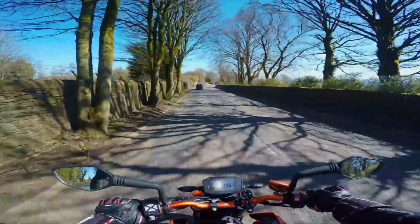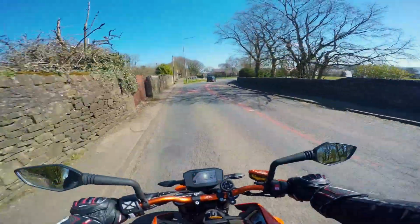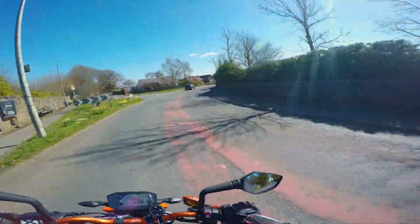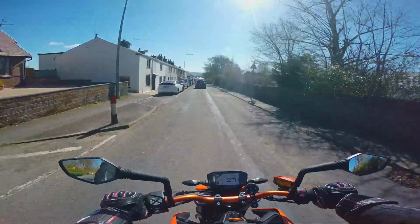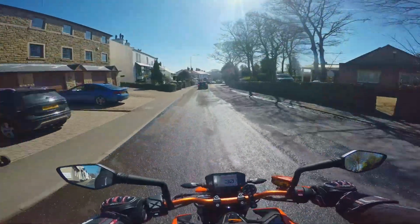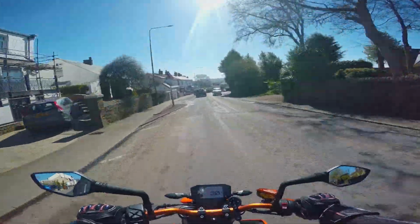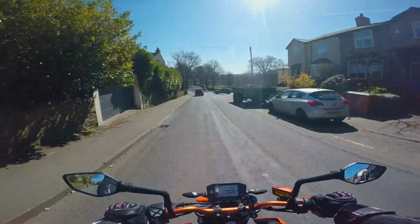It's very nice. You can do quite a lot with this bike. I mean, you could probably take it on the track and just have as much fun as you would on an 890. The 890R is a different beast altogether, but this 790 is definitely a bike that you have to consider. Just having some fun in the twisties here, and the bike is as good as it can be.